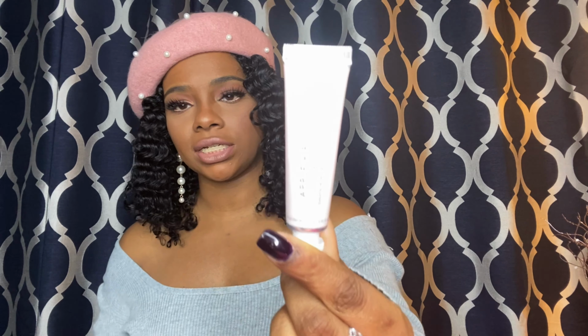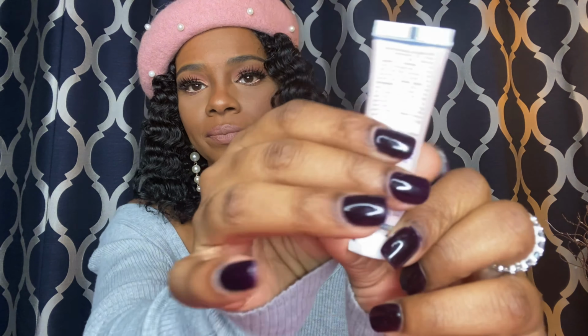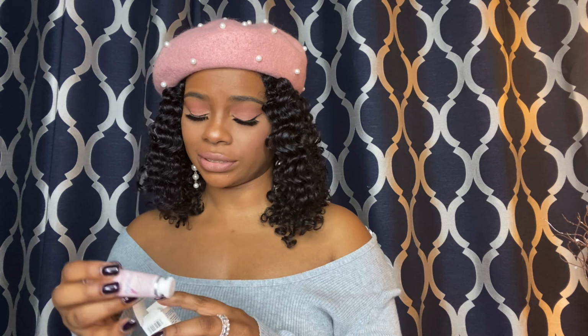Oh, this is cute. Just cute packaging. Can you see it? Let me know if you guys use lip mask, because I feel like I've only ever used one brand of lip mask in the past, and I actually don't incorporate that into my beauty routine. So let me know when you guys do it and how often you guys do it in the comment section.